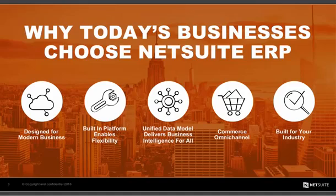But to get started, really, there are 5 main reasons why today's businesses and today's retail brands choose NetSuite. The first is that we are designed for a modern business. Being a cloud-native application that you can access from anywhere with any device, leveraging the best of the internet best practices within our own application, means we have an easy-to-use interface that can be accessed by any of your employees at any time. We also have a built-in platform that enables flexibility, and I'll talk a little bit more about that one here in just a minute.